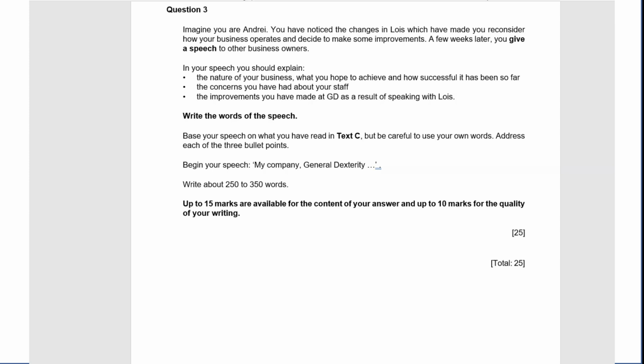It's difficult. I mean, 40 minutes, 45 minutes, I think, is a realistic amount of time to spend on this question. 15 marks are available for the content of your answer, so roughly 5 ideas per each bullet point, and 10 marks for the quality of your writing. First thing you need to do is establish the type, audience and purpose. Of course, you are writing a speech. It needs to sound authentic. The audience are to other business owners, so it needs to have that sort of level of formality, I guess. And I guess the purpose is to inform other business owners about the changes you are making, and perhaps they will want to implement some of your changes.